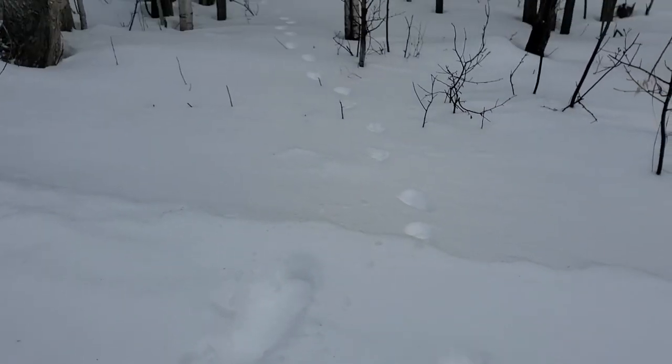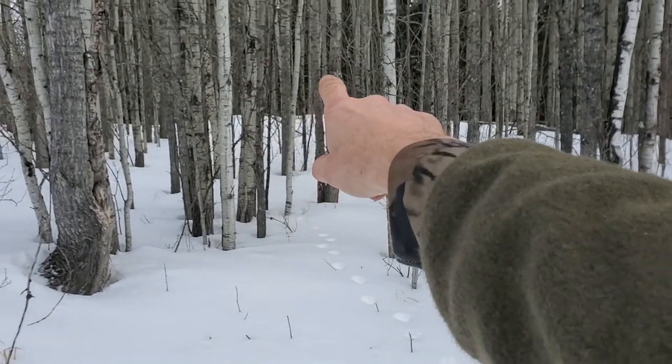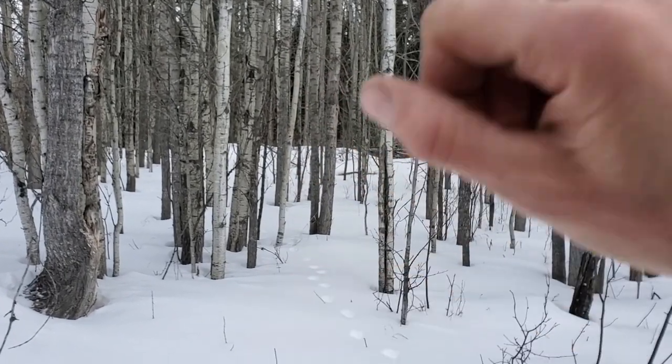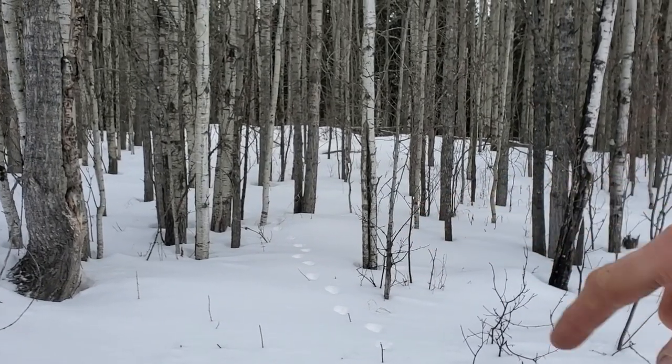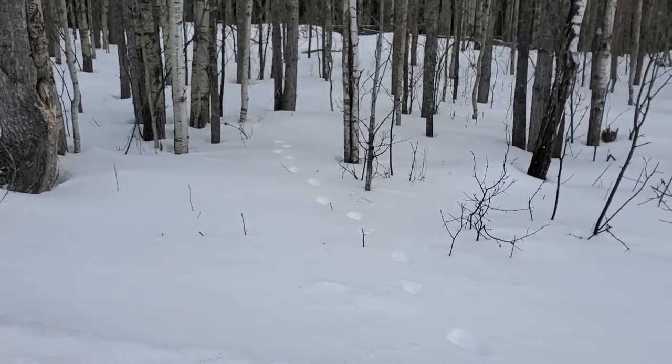And I'm gonna see if I can get on it and maybe even catch a glimpse of this animal. It's likely so close that it's just down here and likely already aware of my presence, because it would have seen my truck drive in this way. And now it's down here in the woods. So let's take a quick look.